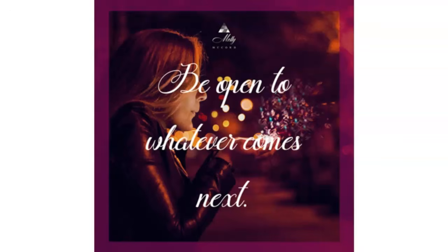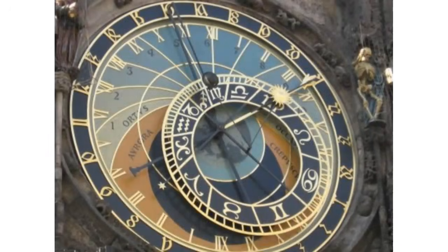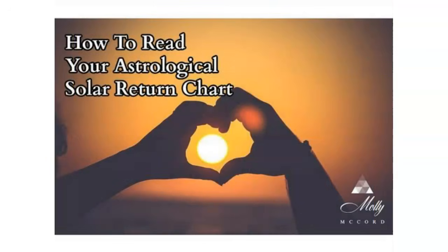Now, the opposite of the vertex is called the anti-vertex. And as I mentioned, it would be on the other side of the chart. And just as the vertex is about what is destined or fated, the anti-vertex is about free will and free choice, what you decide to do with it, where your energy stays and connects or leaves and doesn't participate. The anti-vertex is about the sense of self.